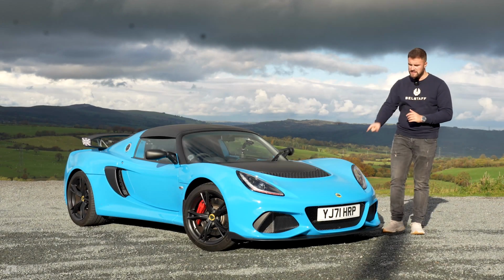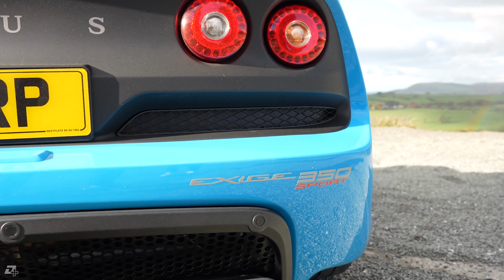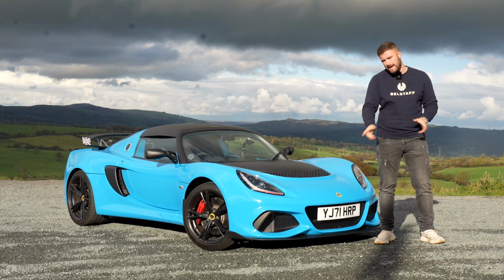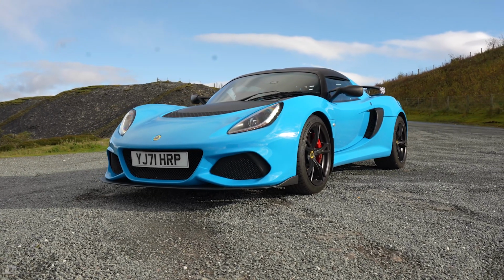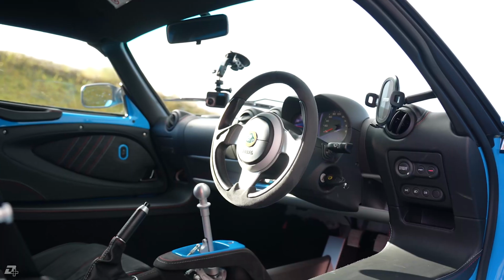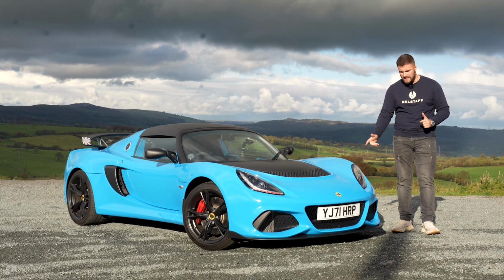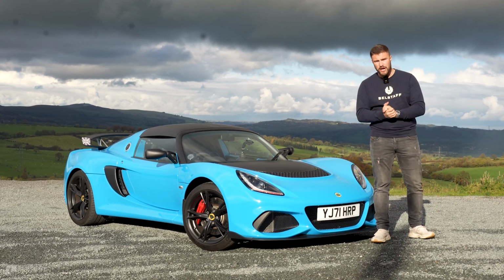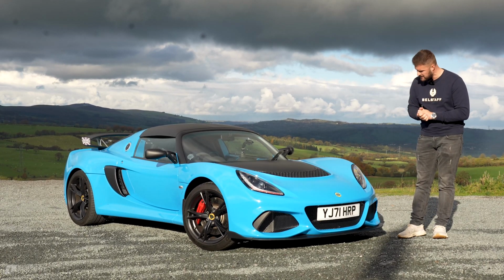Today I'm reviewing this little pocket rocket from Norfolk, the Lotus Exige Sport 350. And when I review a car, I look back at what's already on the channel, and I'm going to compare this to the 981 Cayman GT4. Mid-engined, rear-wheel drive, manual, around the same horsepower and around the same price. And still to this day, the 981 Cayman GT4 is one of the best cars I've ever driven. So you, my friend, have some big expectation.